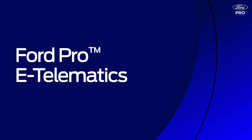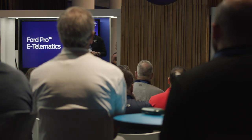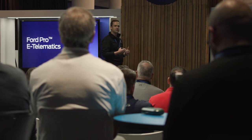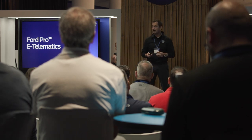This is part of our full-featured product. It's part of telematics. It's the specific feature set that gets activated when you include a battery electric vehicle in your fleet. This product is complementary with the purchase of a Ford battery electric vehicle for 3 years. And you get all of the features that I've already mentioned as part of the telematics platform.